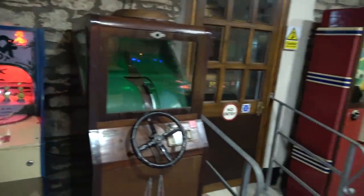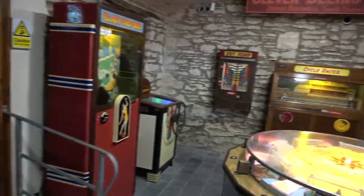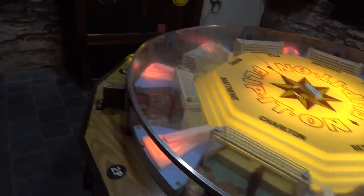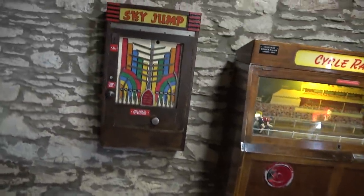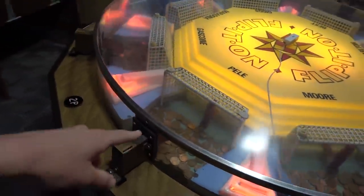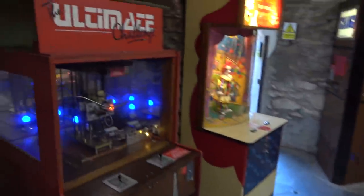Loads more of these old school arcade machines in here as well. And they're all working and you can just have a go. Unfortunately, I've got no cash with me at all. Like, especially with the pandemic, I'm really card only now. Really should have a bit of cash on me. But yeah, as you can see, just put 2p's in all of these. How cool's that? Loads of different ones.